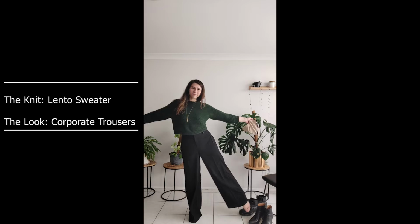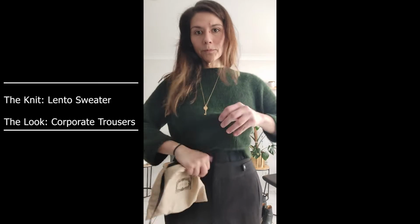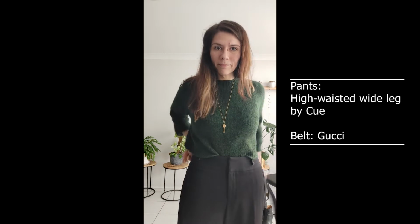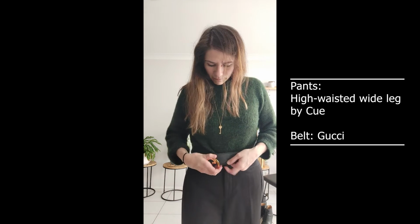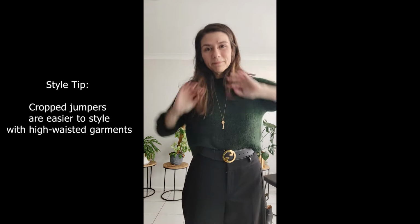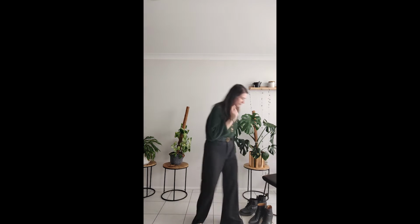So here I am showing you the very same knit with pants, which I'm pairing with a belt. So you can see I am buckling up the belt. This doesn't have belt loops, and these are some of my favorite pants. They're a wide leg, high-waisted pant. This is obviously why I knit a lot of cropped jumpers, because it makes it really easy to pair with a corporate outfit. And here I'm showing you the brogues again.